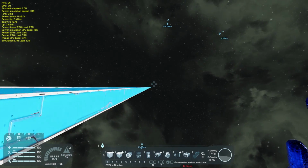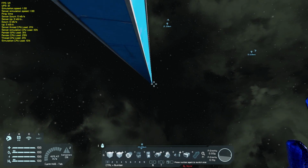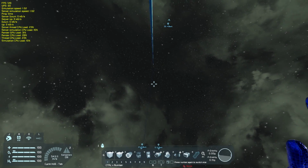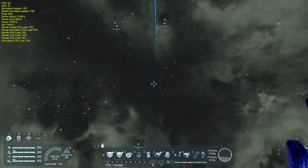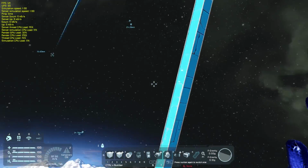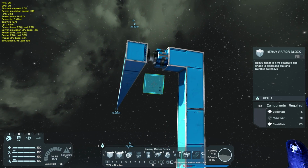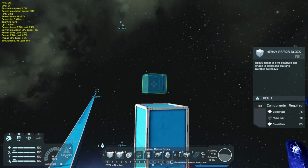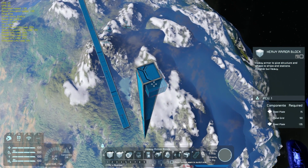I bet you it copied only what was on the rotor. If that's what it did, that's actually extremely helpful. That saved me so much time. No, it actually copied the whole thing. Oh my god. I'm going way too fast. It actually copied the whole thing. We don't want the whole thing. Maybe that was a bad idea. I don't want any of this, but I guess it's fine.